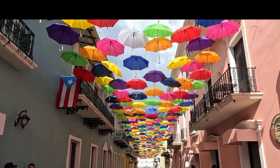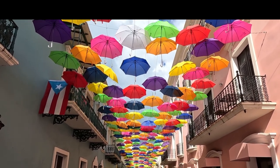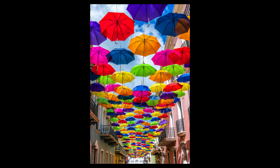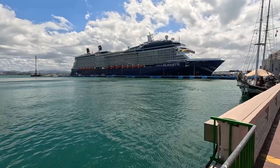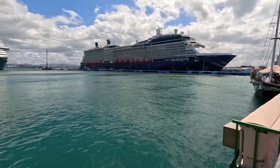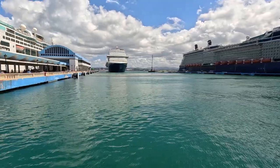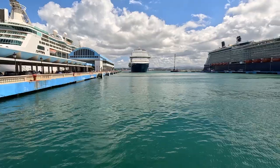Wow, look at that. We are on Umbrella Street. Beautiful. New ship that just came in, a Celebrity Silhouette. Looks like it. 1,000 feet long. And there goes the Carnival Magic heading out to its next port.